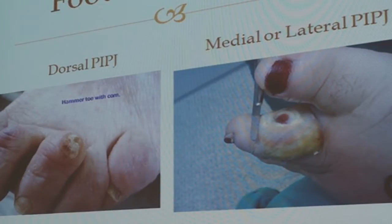Kind of like the spider bite. It looks like a little spider bite, so that doesn't really seem that important. They don't realize that it's not a spider bite. There's a much bigger problem. It's the same thing with these types of little lesions. It doesn't look very important, but it really is.